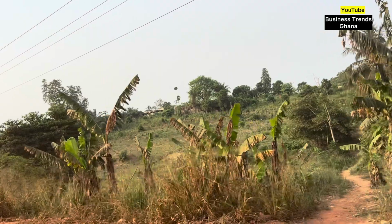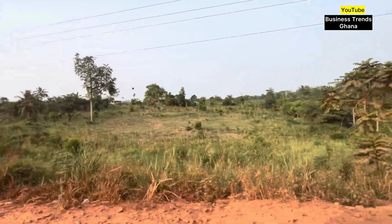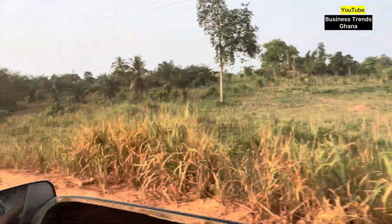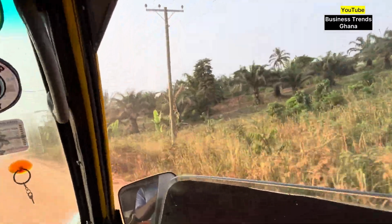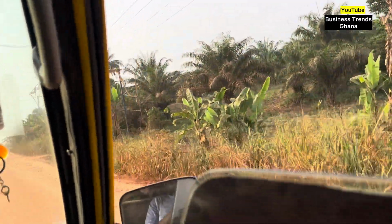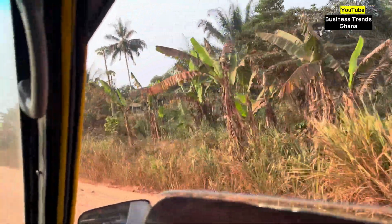Driving from Greater Accra to this place is a 3 to 4 hour drive. Understand? So that is basically how the journey is going to be if you are driving from Greater Accra coming here.